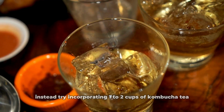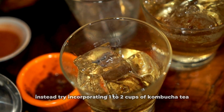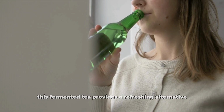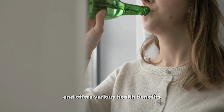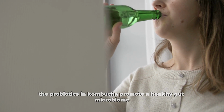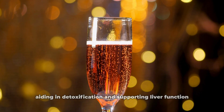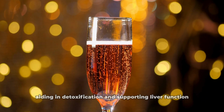Instead, try incorporating 1 to 2 cups of kombucha tea into your evening routine. This fermented tea provides a refreshing alternative and offers various health benefits. The probiotics in kombucha promote a healthy gut microbiome, aiding in detoxification and supporting liver function.